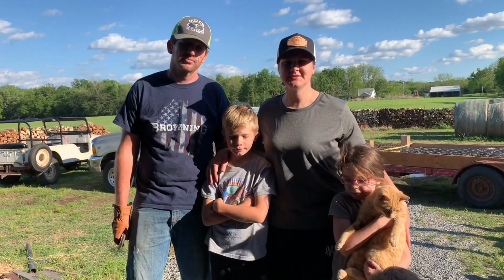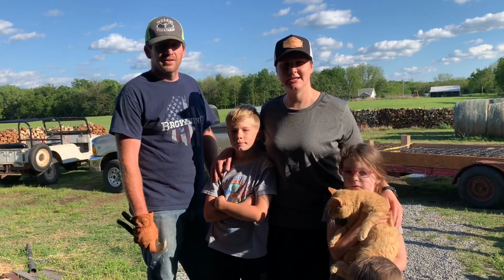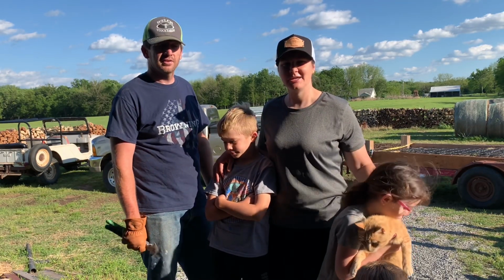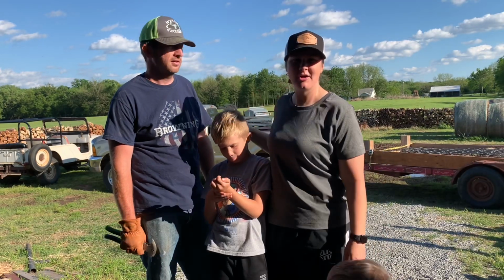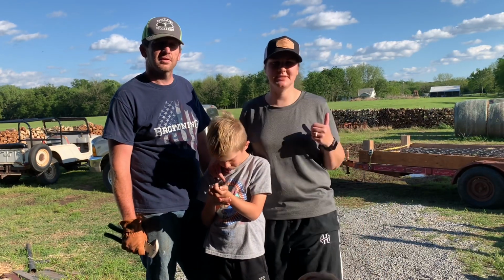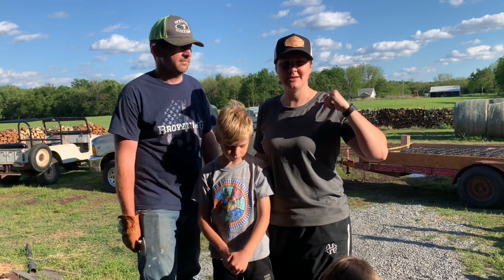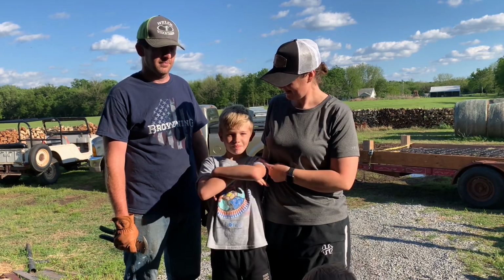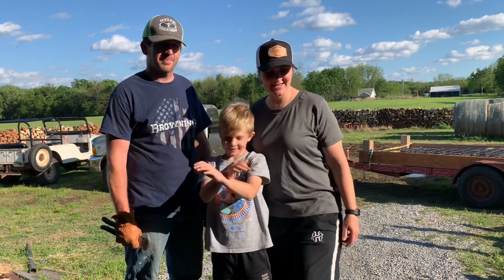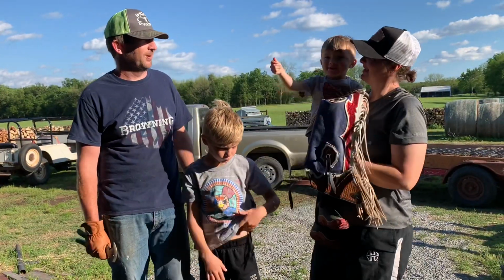So as you guys have seen in previous videos, we've been working hard around the farm to add some farm additions. And we're staying with the theme of using what we got. So back here on the trailer, we got some repurposed T-posts and cow panels. And we're gonna go put up a pen because we're getting something new. What are we getting, Ranger? A pig!